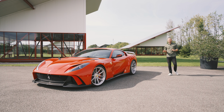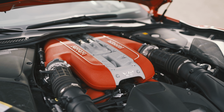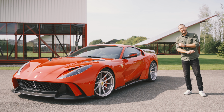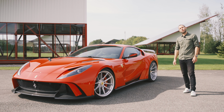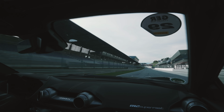Now, Ferrari fitted this car with a naturally aspirated 6.5 litre V12 engine, produces 800 horsepower and 718 Newton meters of torque. That is enough to catapult this baby from 0 to 100 in 2.9 seconds and up to a top speed of 340.